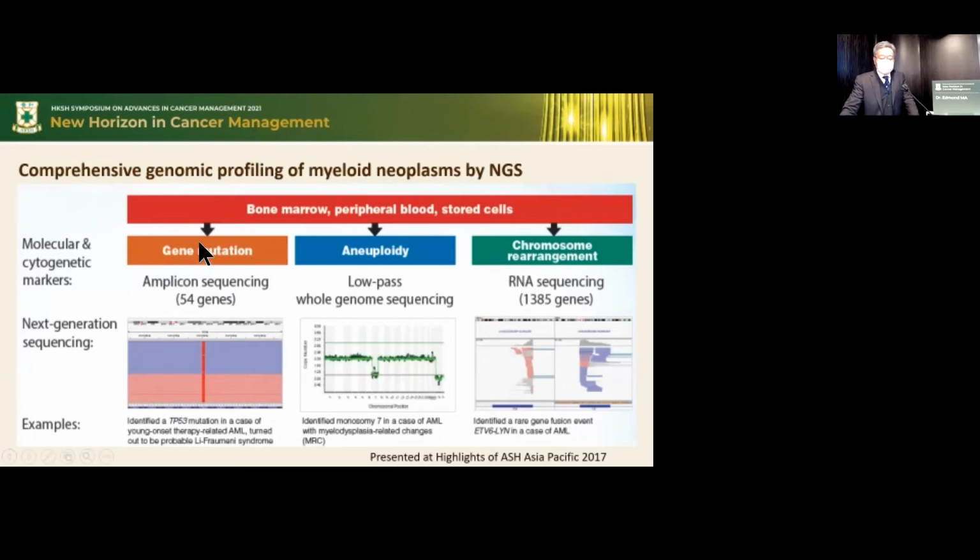So the left-hand panel shows the myeloid panel of 54 genes that identifies a TP53 mutation in a case of therapy-related acute myeloid leukemia. The middle panel shows that the rapid aneuploidy screen, or the low-pass whole genome sequencing, detects a monosomy 7 in a case of acute myeloid leukemia with myelodysplasia-related changes. And then the right-hand side panel shows our RNA sequencing. It identified a rare gene fusion between ETV6 and LIN in a case of acute myeloid leukemia.